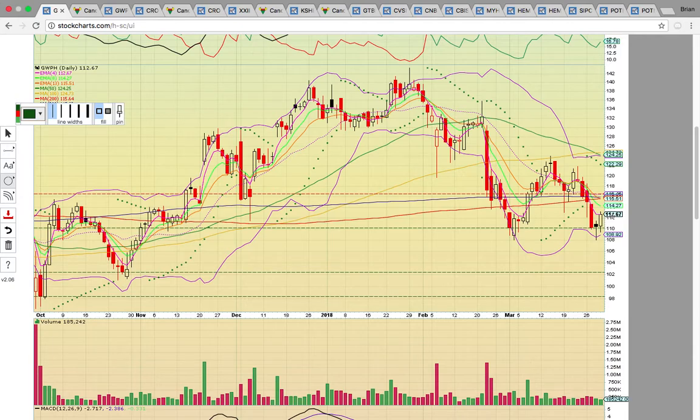Now it closed right at the EMA 4 at 112.67. It's going to need to close above that level to get the reversal going. The next key level to break above is EMA 8 at 114.27. Just above that are the 200 and 300 day simple moving averages and the middle Bollinger Band. Once it's above 116.45, that's when it can get a new uptrend going.